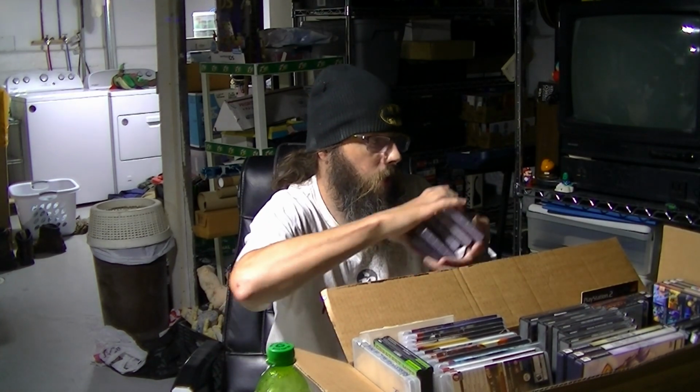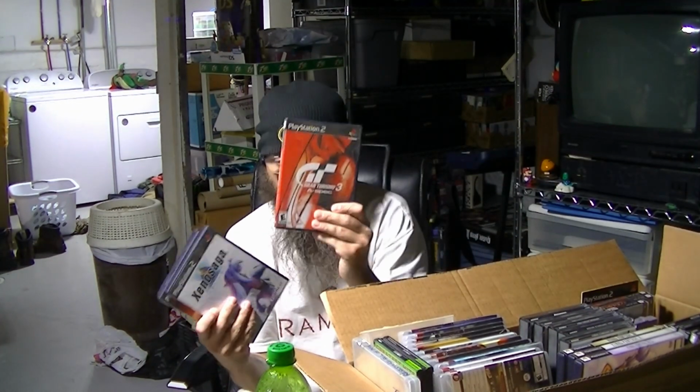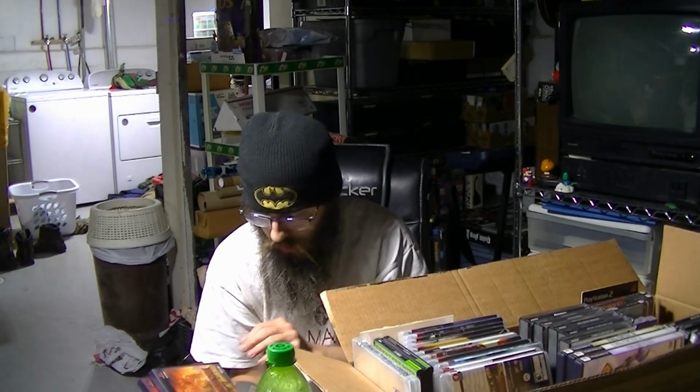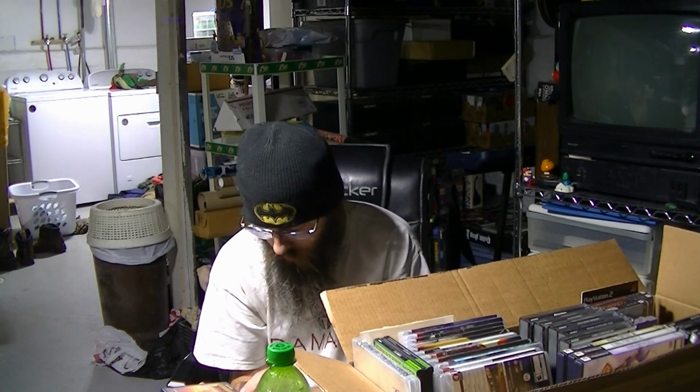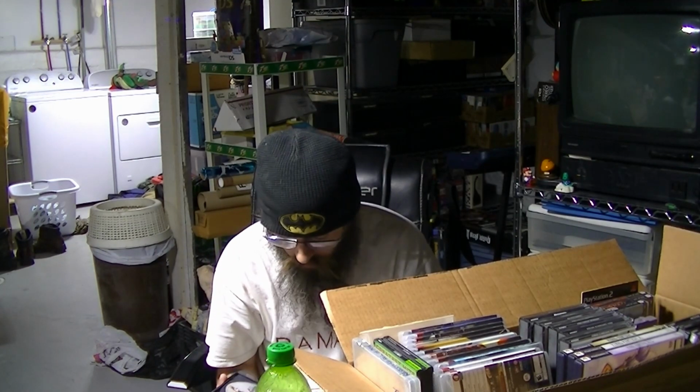And then let's see here. I've got some PS2 games in here. More PS2. Gran Turismo 3. I needed that for the series. Exana Saga, Episode 1. Definitely a very popular series. Not a cheap series to complete from what I've noticed. Then we got Romance of the Three Kingdoms VII. And then we've got Kingdom Hearts, the Greatest Hits Edition, which I believe I already have this one. But mine might be missing the manual.